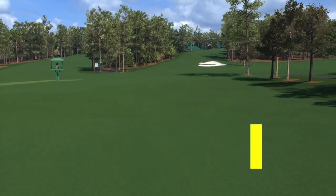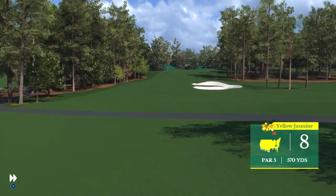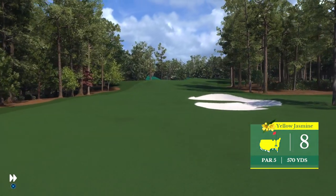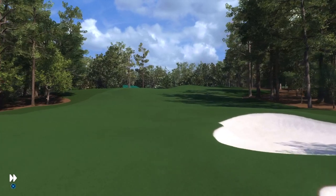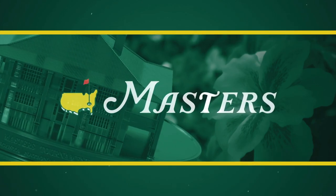So where the second hole, the par 5, is considerably downhill, the 8th is up the hill. You can certainly make an eagle here, but it requires two good shots and maybe a little luck. If you play it off the right, it'll kick down and leave you within eagle range.